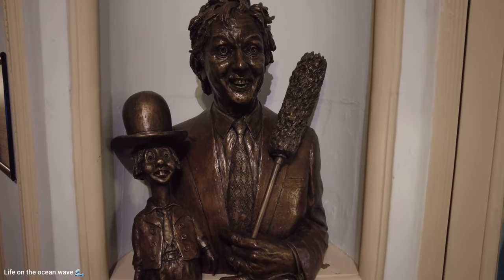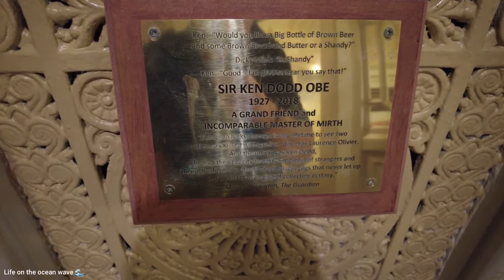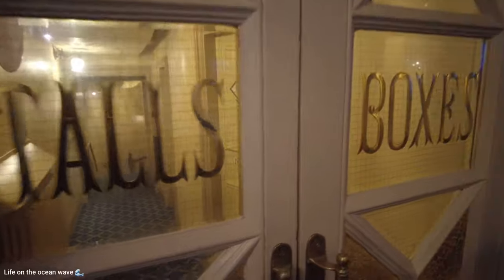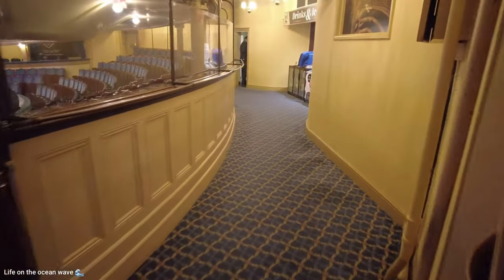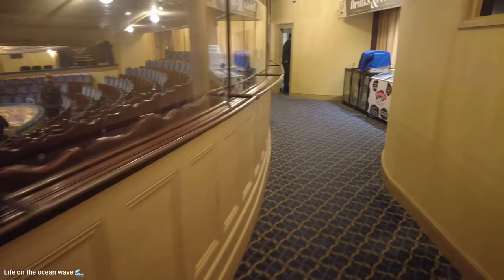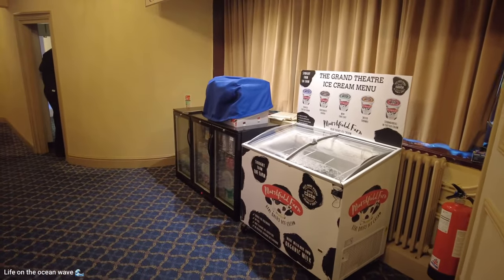Sir Ken Dodd? How tickled I am. There we go, folks. You can freeze frame and avoid that. Sir Ken Dodd's statue. Stalls and boxes. I'll try and get in there in a minute, if we're allowed to. It's snacks, drinks and oysters at the interval.